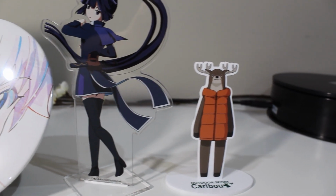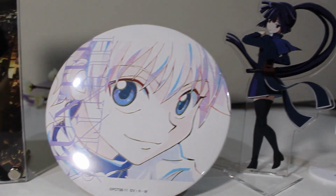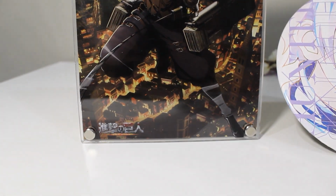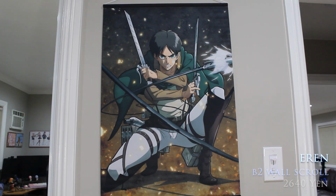Here are all of the acrylic stands that are unboxed, or not acrylic stands, but anime merch that can stand up. I think they look really cool. Levi looks so good here. Anyways, here is my first wall scroll of Eren.